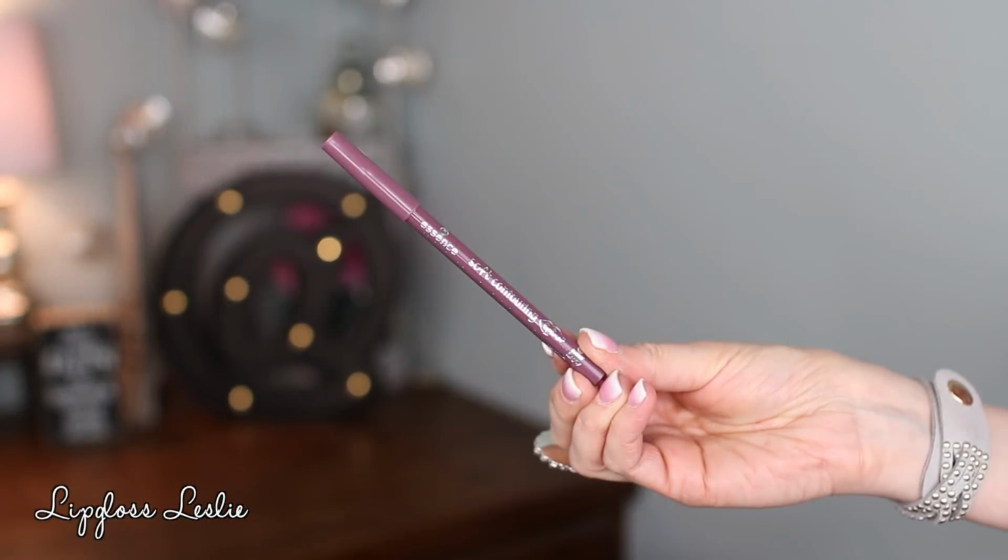Then I got a lip liner. This is the Soft Contouring Lip Liner, and I got the color number 11, Sucker for Gray. So I do have this on my lips today. It says, highly pigmented and silky for a velvety matte result. And this was $2.49, and there are 9 different shades.